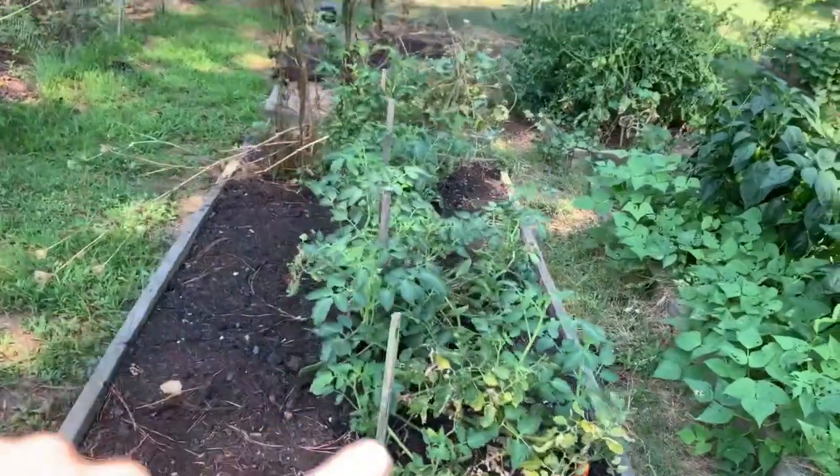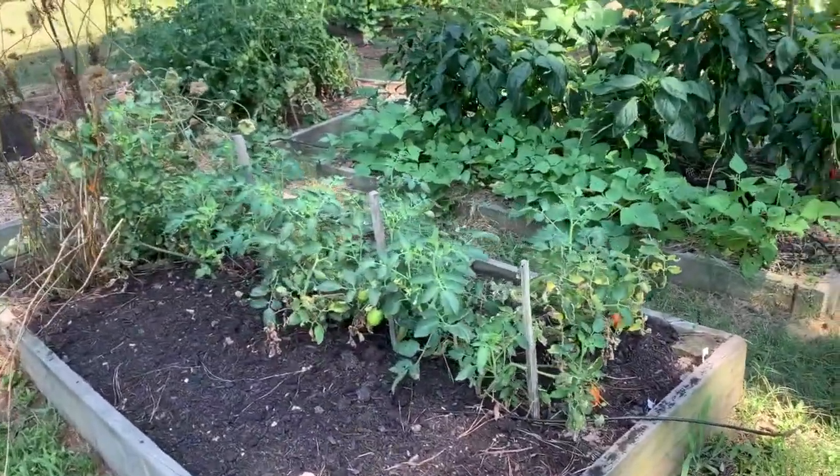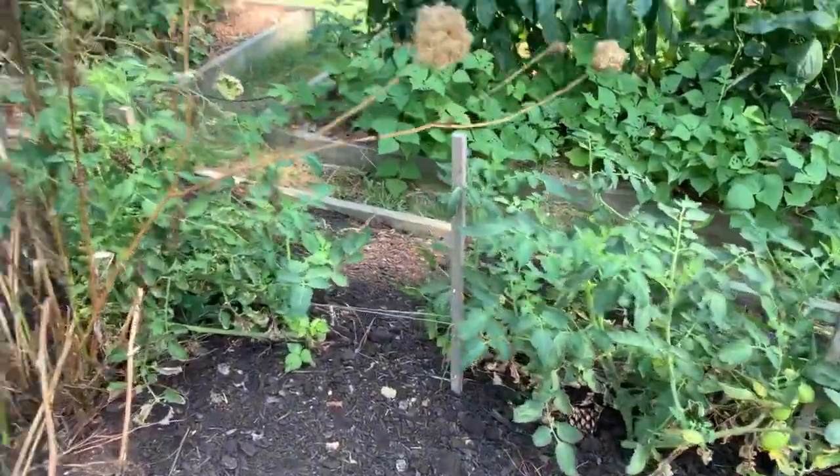Here I've got a planting of Roma tomatoes. This is an early planting, but they just didn't do as well. I think part of it maybe was the soil fertility. They just weren't all that great. They've still produced a little bit for me.